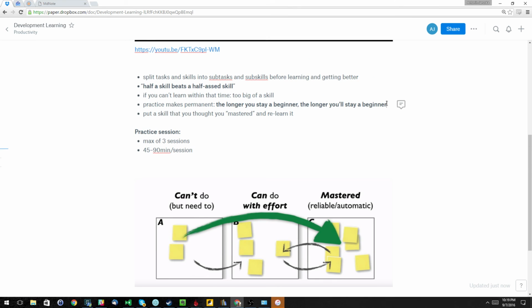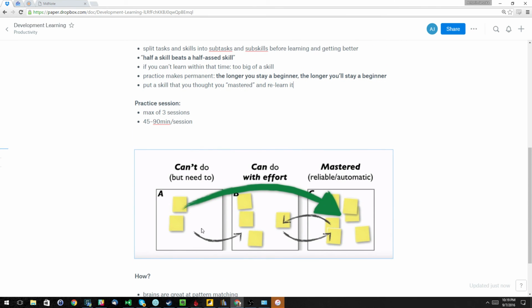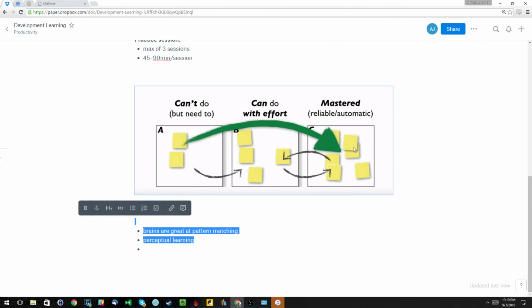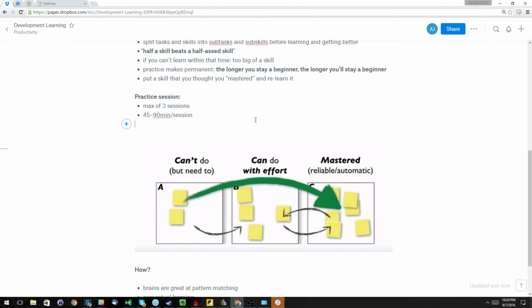The longer you stay a beginner, the longer you stay a beginner. The longer you're in this situation, or possibly even this situation, the longer you're going to stay in this bucket. You need to move as quickly as possible to this one. And it was interesting just learning that. One of the things she brought up was just moving from A to C immediately. I didn't entirely understand that part of the talk, but I just liked the rest of it.